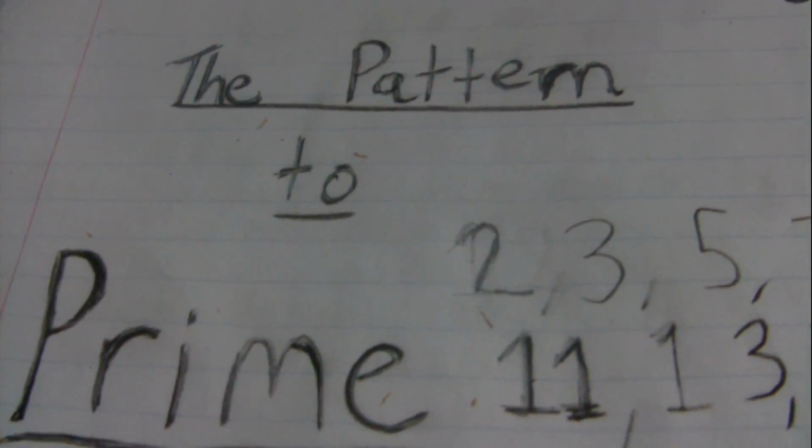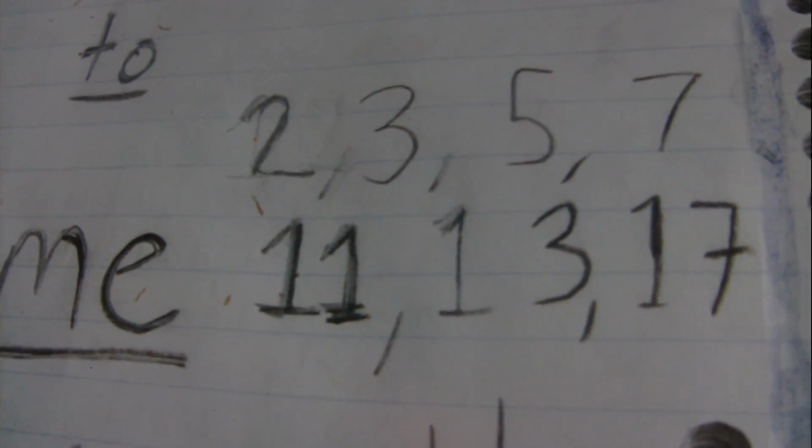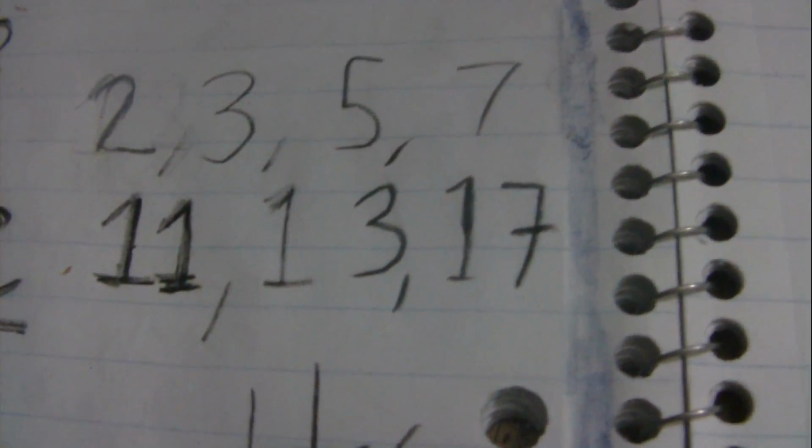So the pattern to prime numbers. You guys ready for this? Alright, so we all know what prime numbers are. It's just any number which can only be divided by itself and 1. So obviously the first prime numbers are 2, 3, 5, 7, 11, 13, 17. And it keeps going on. A lot of people think the prime numbers just go on randomly, but there's actually a sequence, which I'm going to be showing you guys today.